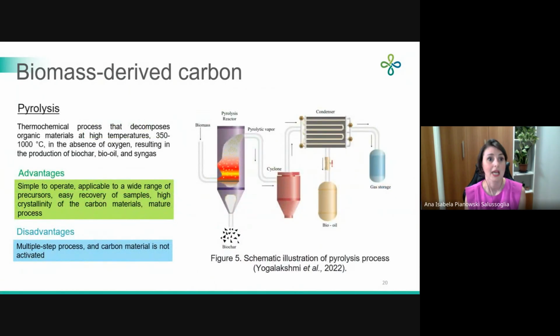Pyrolysis is a thermochemical process that decomposes organic materials at high temperatures in the absence of oxygen, resulting in the production of biochar, bio-oil, and syngas. The advantages of this method are that it is simple to operate, applicable to a wide range of pressures, easy recovery of the samples, high crystallinity of carbon materials, and a mature process. And the disadvantages are a multiple-step process and the carbon material is not activated.